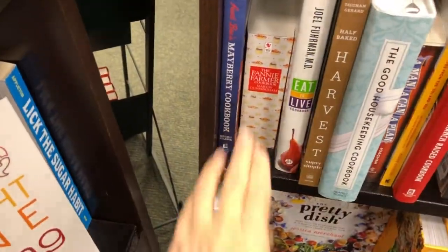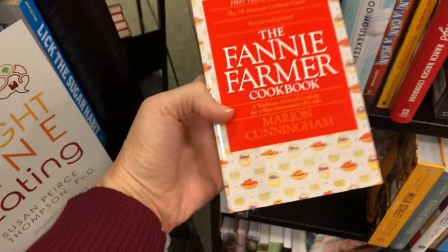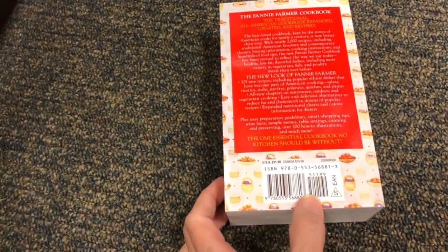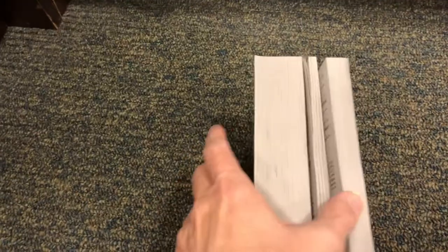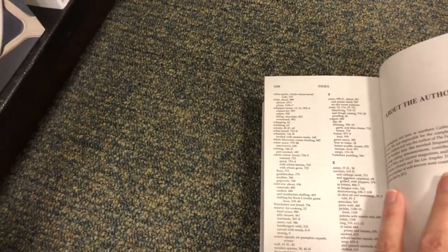And then we also have a classic here, the Fanny Farmer Cookbook, which probably comes in all sorts of different editions, but this is the mass market edition. And look how thick it is. Mass market is going to be a less expensive book to buy. This is $11.99, which is a very good price for a book this thick. We're looking at how many pages? 1,230 pages.